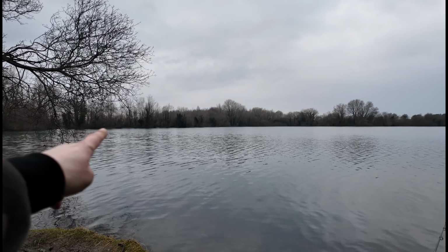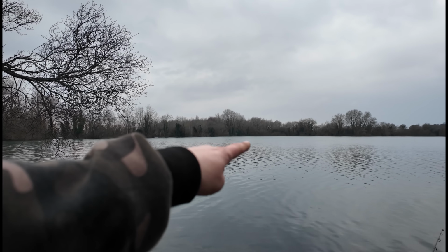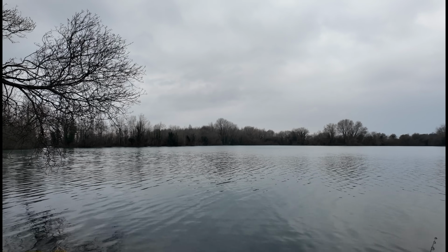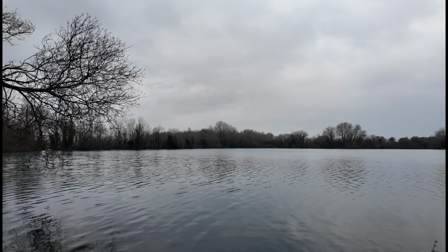Mozza has gone round here and he's planted himself on that bank over that area, so he's there for the night. I think he's going to be doing the rest of the week as well, filming his diary piece.